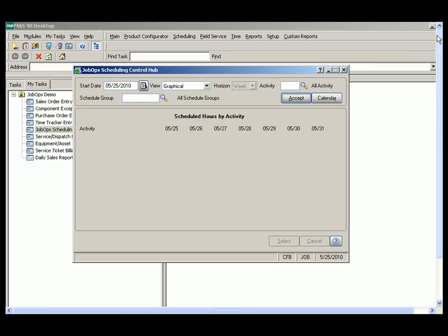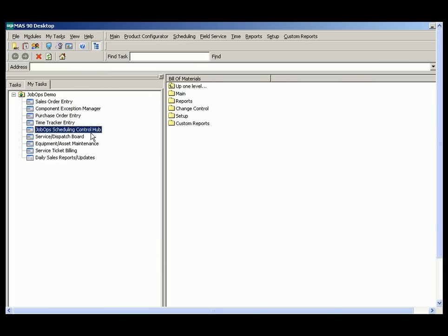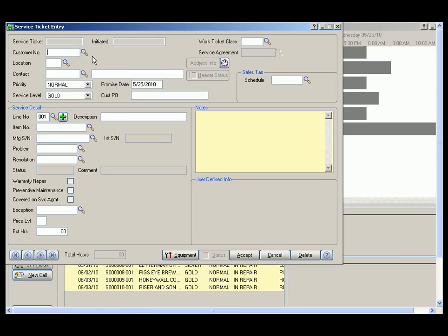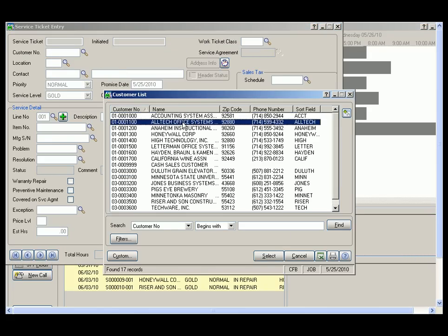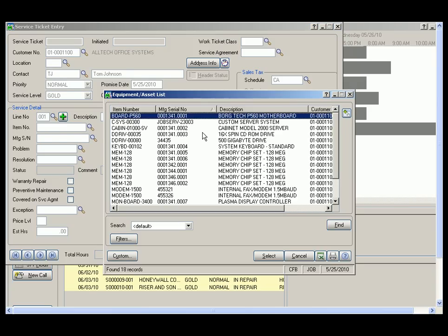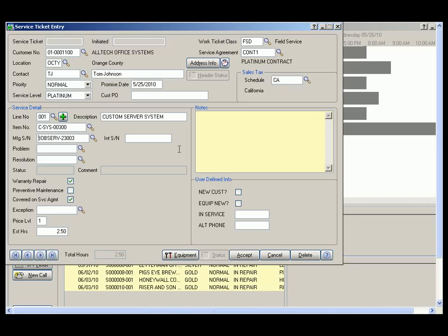One of the other key functions we talked about, and this may have a tough time squeezing on the screen here, is our service and dispatch board. This is typically where you've sold something, you've installed it, and the customer has a problem with it. We'll say we got a phone call from the customer, and we can pick the customer, let's say Alltech Office Systems, and now we can pick either any item number or all items that they bought from us based on their manufacturer's serial number. So we'll pick, for example, this server that we had sold them.